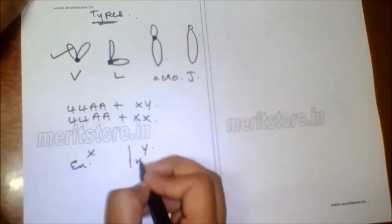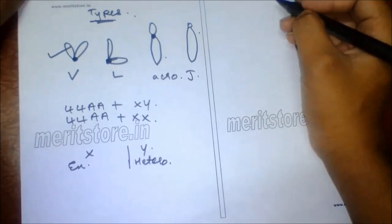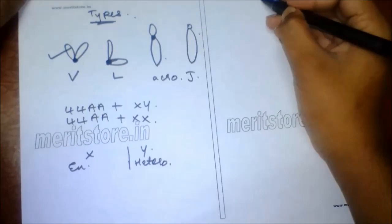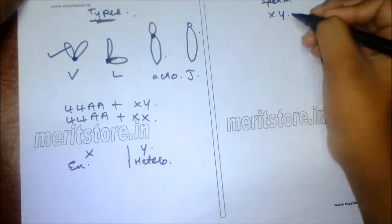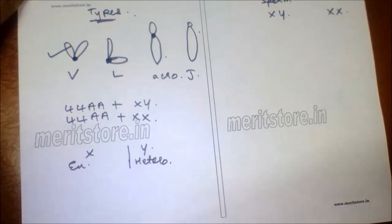Sex determination in man is the process of determination of sex of the offspring by genetic combination of zygote or embryo after fertilization. It is determined by the human male sperm, which has heterogametes, that is X and Y. Female is homogametic, which is X and X. So out of 46 chromosomes, 23 pairs, 22 are autosomes, and one pair is the sex determining chromosomes.